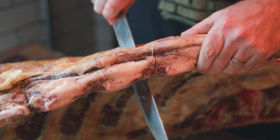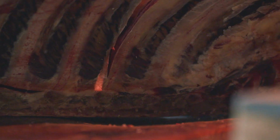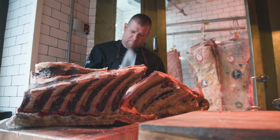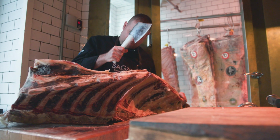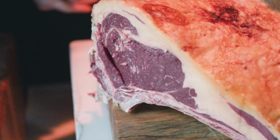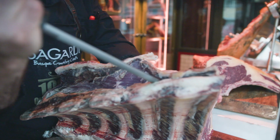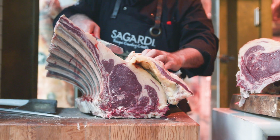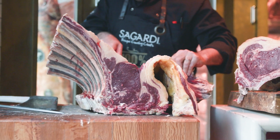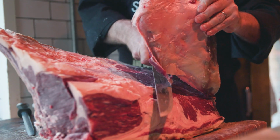Let's go for it. We still cut the traditional way with the axe. Normally we remove this part here. And why are you removing that part? This part is too chewy to use on the grill, so we use it for other things. We make mini hamburgers. This part would also be removed, so that'd be like a 2 kilo piece of steak.